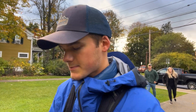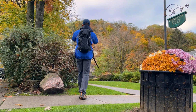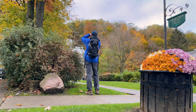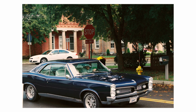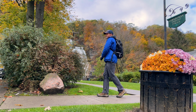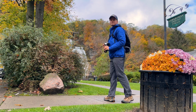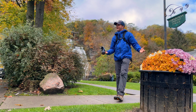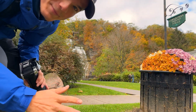All right, I just gotta grab one last picture of the falls, and then we're good to go. I keep getting distracted by classic cars. There's a GTO that just drove by. I'll finally take a picture of the waterfall.